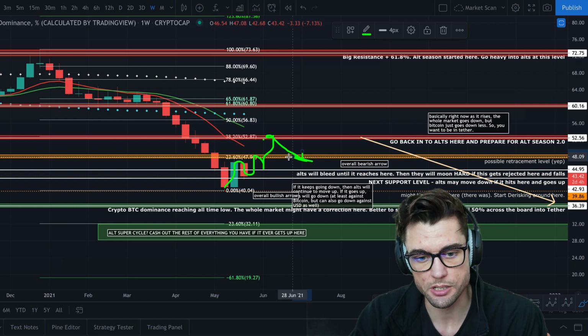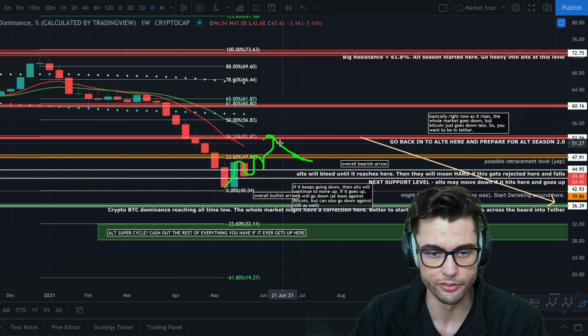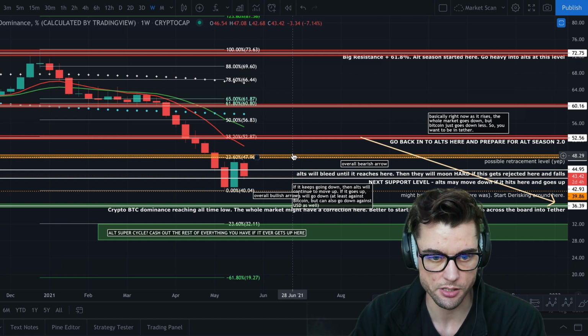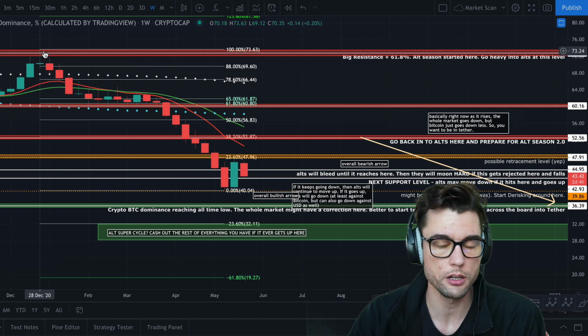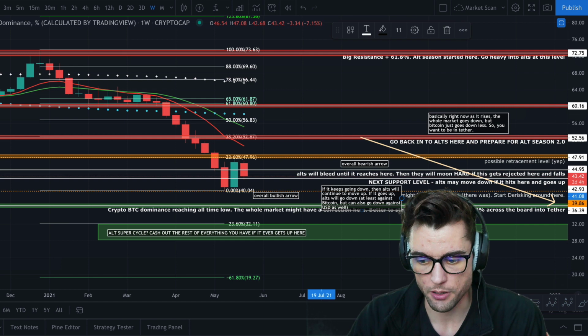Everyone that jumped into crypto to be greedy and has no idea what they're doing will be flushed out by that time. And then everyone who's in it for the long haul or actually understands this stuff will be the ones that go into alts early, just like how people went into alts early back here, and they'll get into alts early back here. So this is what I'm thinking is going to happen.